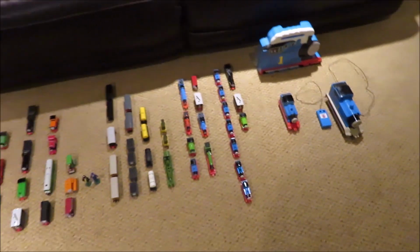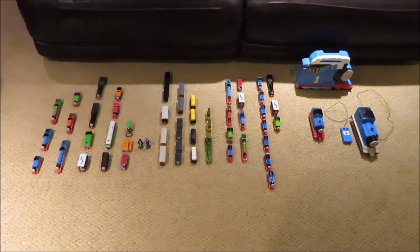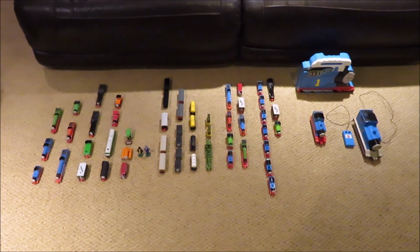And that is my entire Ertl Thomas & Friends collection.